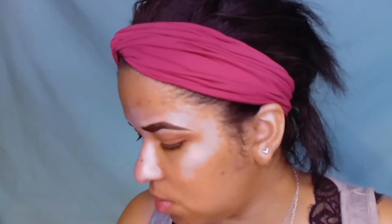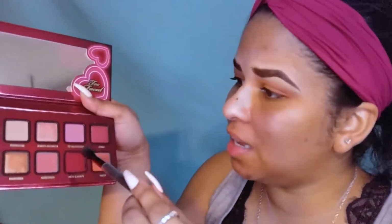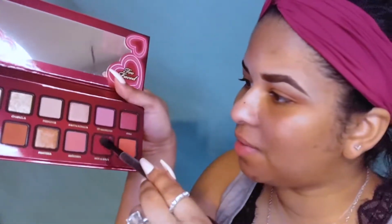Okay, so I don't know what I could use for a crease color in this one. I'm going to try Hot and Spicy. It's really the only option I see that I can use. Okay, guys, so I have my favorite NYX crease brush that I use every single time I do my makeup, and I'm going to dip very lightly into Hot and Spicy because the brick seems like it's coming out, and I don't want it to fall out. So pigmented.